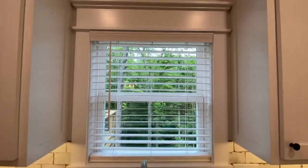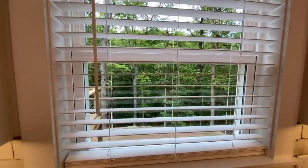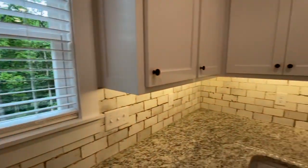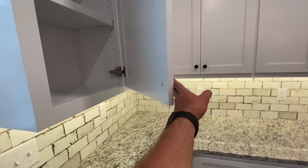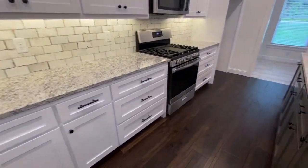And then you have the window over the kitchen sink, and then looking out the back, you can see a beautiful view out there. But large cabinets, lots of room for storage, lots and lots of storage here. And then we also have lots of drawer storage. And then the island has tons of storage.